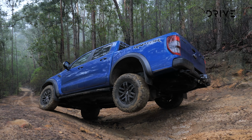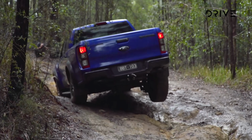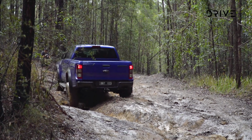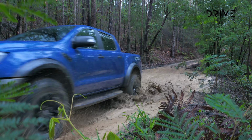In one of our previous tests, where two other utes weren't able to climb up a wet and rutted mountain track, running out of both traction and ground clearance, the Raptor was able to recover them and then drive the track itself without assistance multiple times.